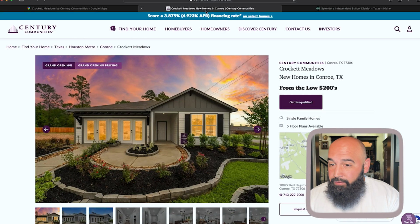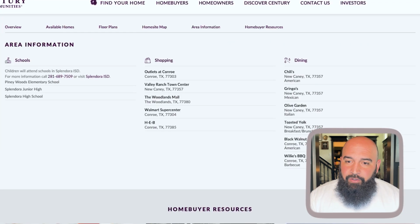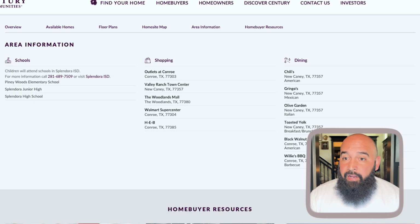One of the other things too, and they point out right here on their website, if you go all the way down, there's kind of like your area information. So there's schools here, which I'm going to show you as well. Shopping, as I said, you have Conroe, Valley Ranch Town Center, the Woodlands, Walmart in Conroe is close by, HEB's in Conroe.